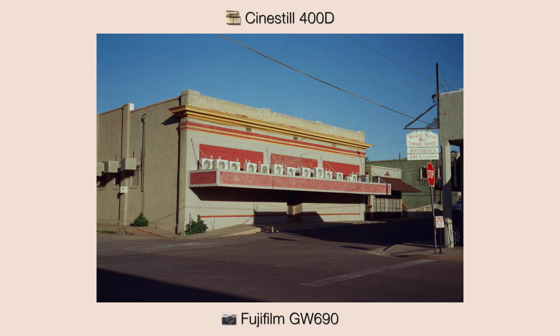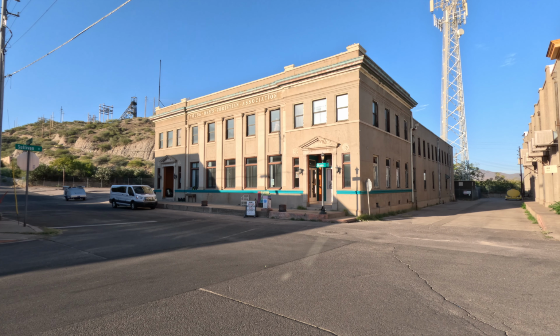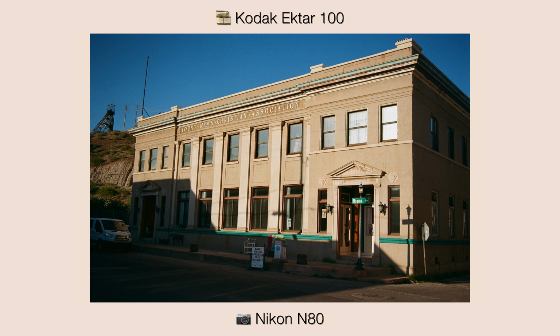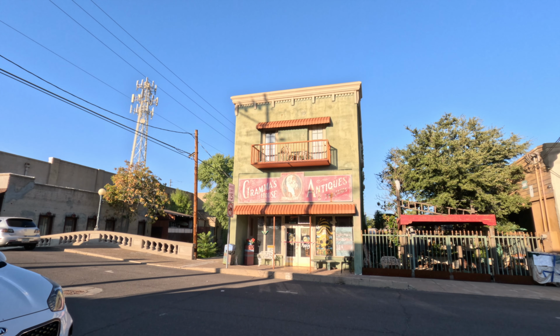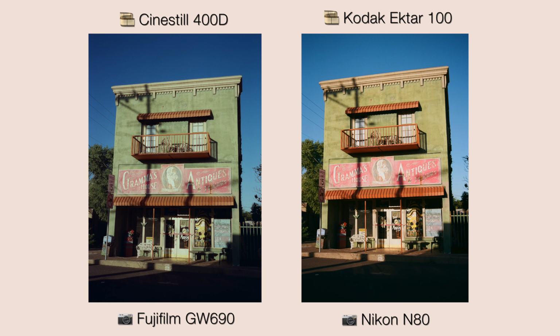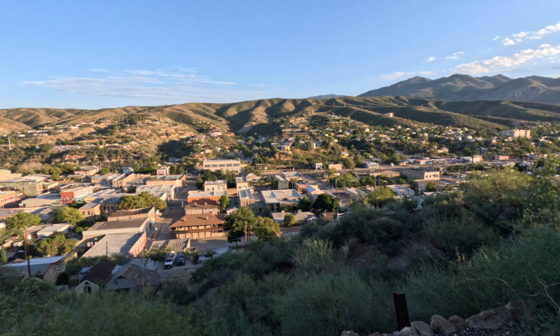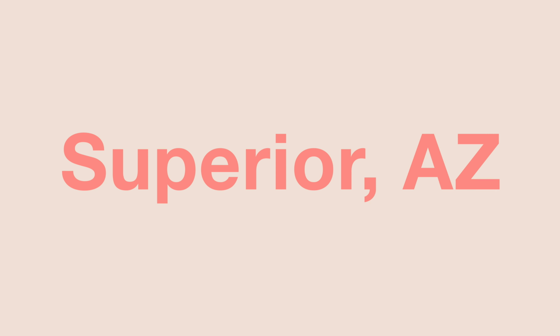We ran across this building that had probably about 50 air conditioning units, as well as this old YMCA with a creeper in the window. And before heading to our next destination, we wanted to get a bird's eye view of Miami. Next up, we headed towards Superior, Arizona to capture golden hour.